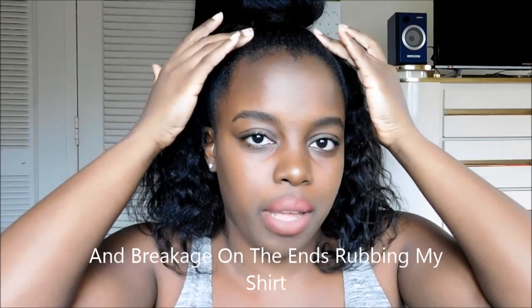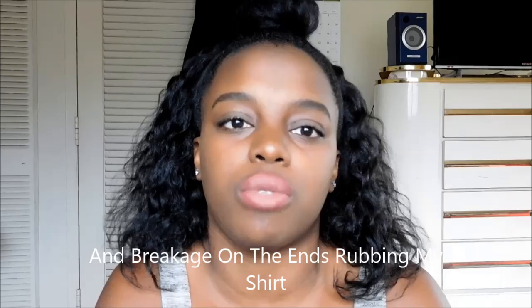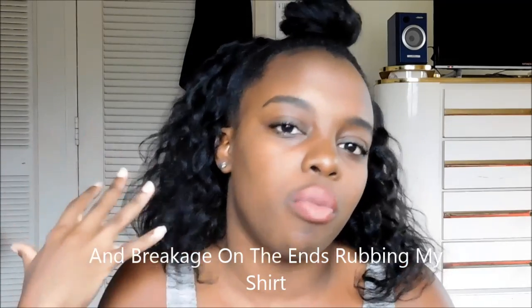But I don't wear my hair like this every week because it will cause breakage on the top if I'm always putting it in the same style. So I really recommend you switch your styles often. Switch your ponytails around. Wear a low ponytail, high ponytail, side ponytail. Let your hair be free one week. That is how I retain length, by switching my hairstyles.